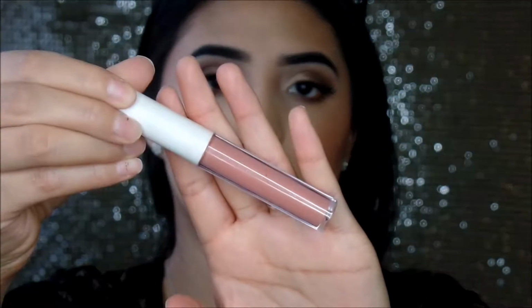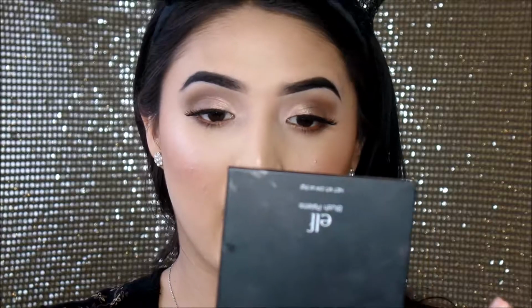I'm gonna take this e.l.f. lip gloss in shade Scotch. This is a very pretty nude shade. We're just gonna use this on the lips just because we don't want to take away from the eyes.